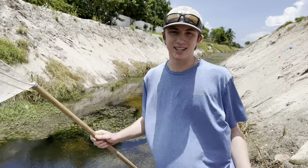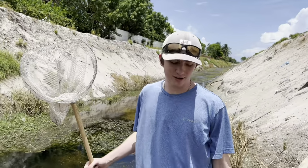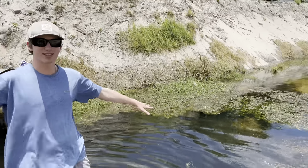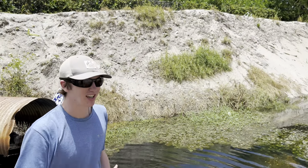So what we got going today is we got this net, we got a bucket, and we got a fish trap, and we're gonna explore this little tiny creek, see what all we can get. We also have our pipe traps. Look at all this vegetation, dude. It is summertime. You could really tell it's summer. So many fish are thriving in here, hiding in here. We're gonna get them out.